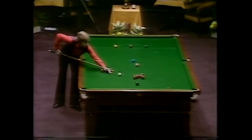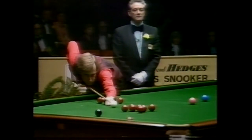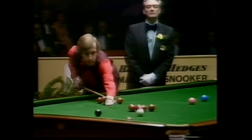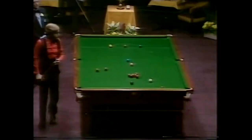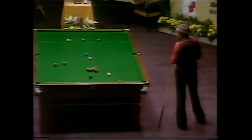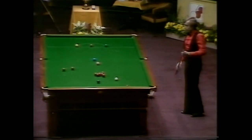These little stun shots that you see played from the black to get on the next red, they're not quite as simple as they look. There are little touches of side, one way or the other, left hand or right hand, which complicate the potting of the ball, which is what this game is all about, of course.